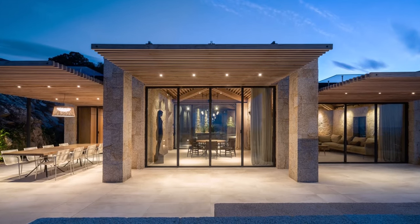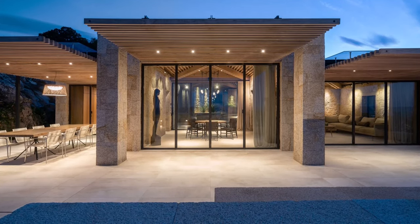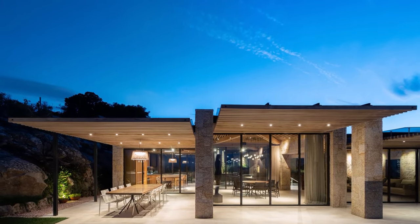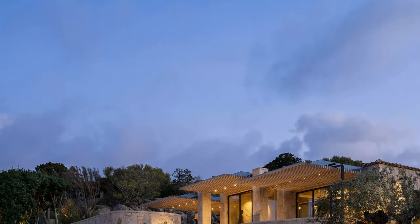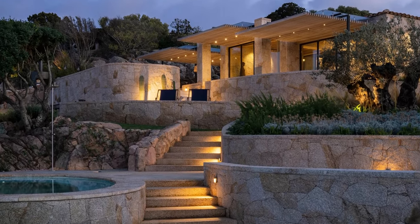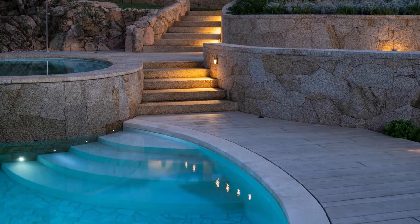Villa S is more than just a structure, it's a living entity that breathes in harmony with the surrounding Mediterranean bush. Existing trees were preserved, and native vegetation requiring minimal water was added. Throughout the year, the flowerbeds burst with seasonal blooms, creating a vibrant tapestry. The result? A villa that respects its context while offering a surprising dialogue between architecture and nature, proving that these two worlds can coexist in perfect harmony.